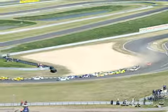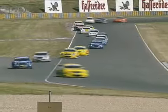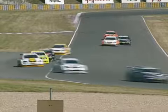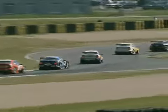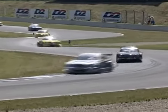Last year in the same corner, it was Winkelhock who went sailing off into the grass, came across the field, and then we had cars all over the place. Very clean, very disciplined start here in Oschersleben in the third race weekend of the season in the German Touring Car Masters. Take a look at the back of the pack. Winkelhock way behind, a very unusual position for him. And the cars have already started to sort themselves out.